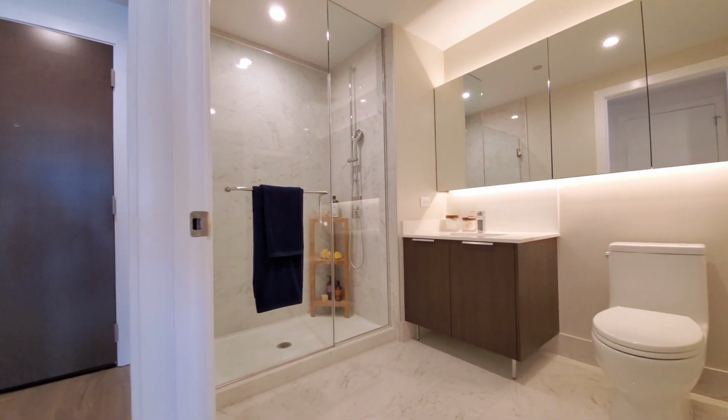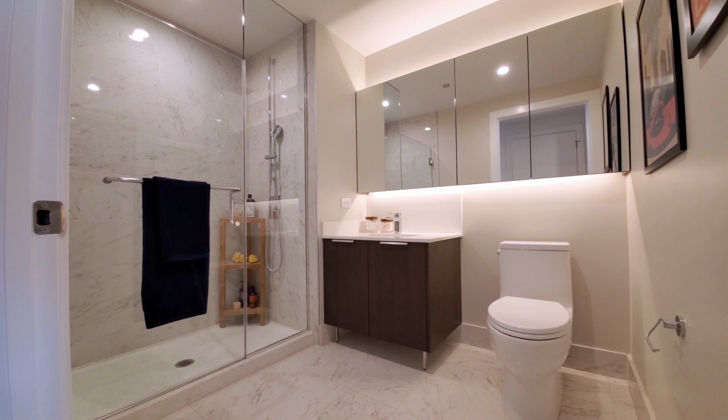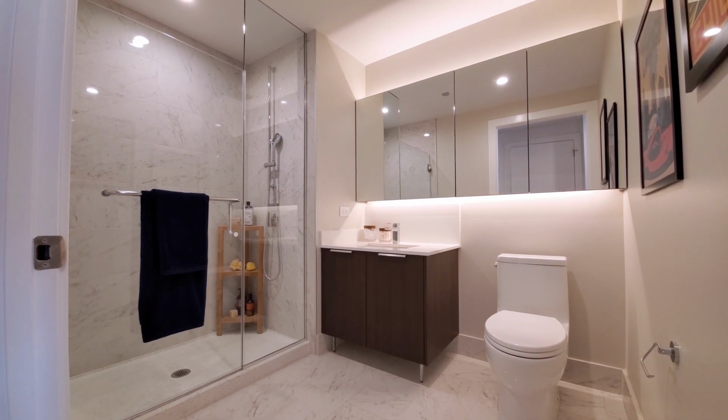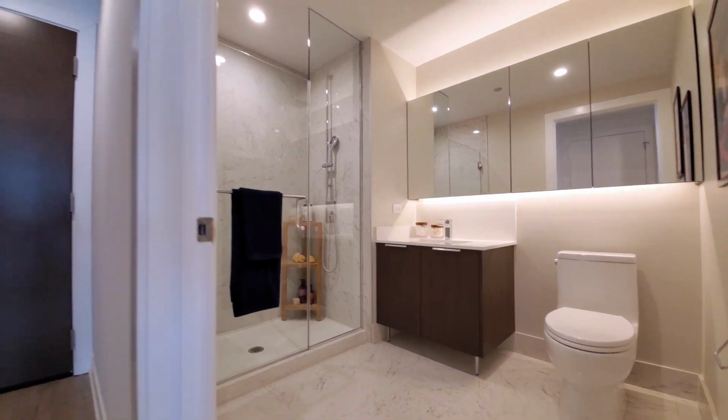Bath has very upscale finishes. It's a wall-wide mirror with a medicine cabinet, wide shower with a frameless glass door, body spray attachment with a rain shower head, and marble veined white tile.